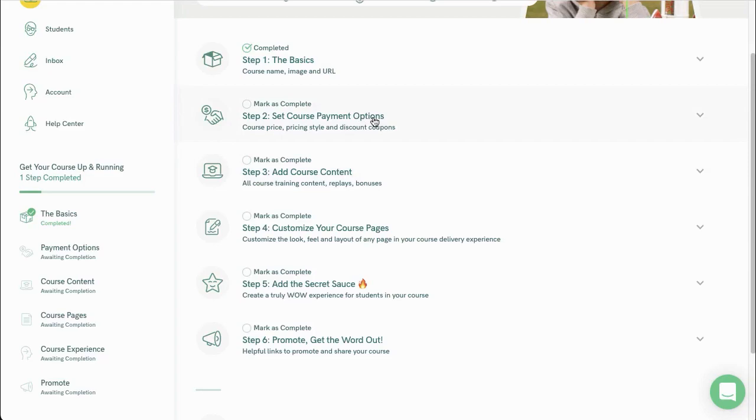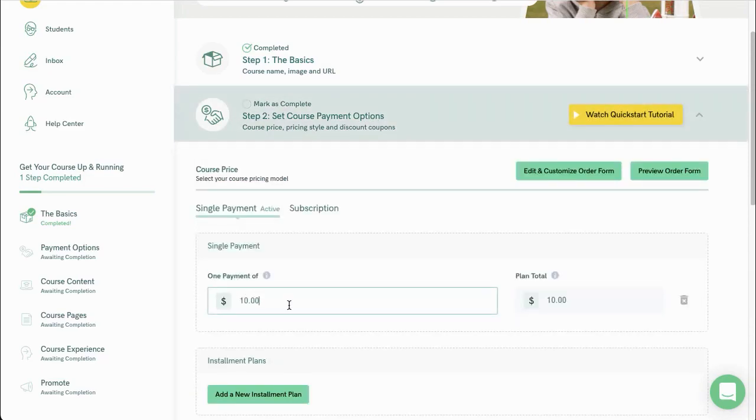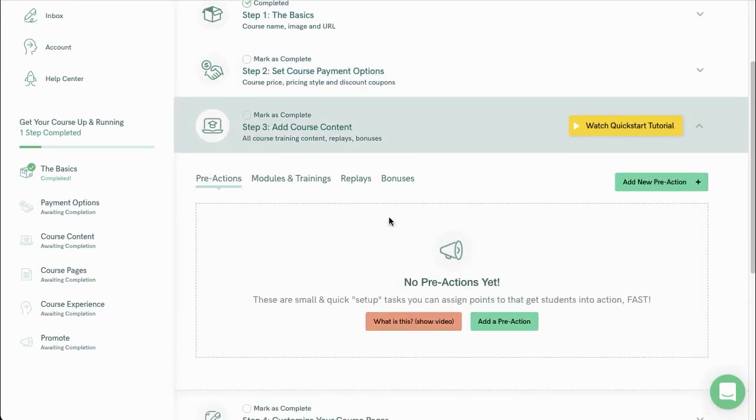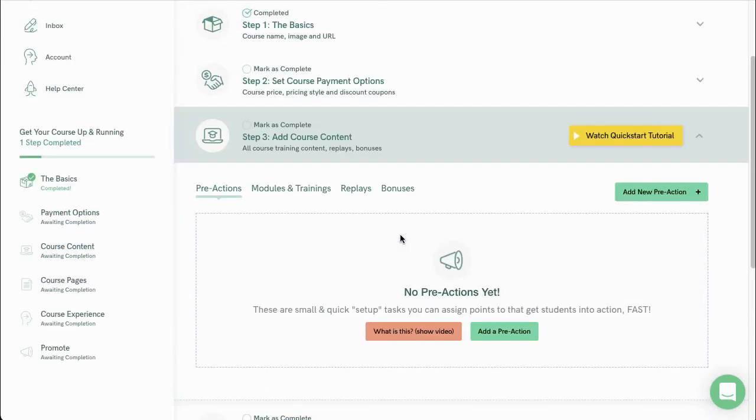Can you believe that? Next of all, you want to just set a price. So I believe Marisa suggested that you could charge anywhere from $10 to $100 for the first version of your course. Let's just put it at $99 for now. Close that one. Next one. And this is pretty much the final step for getting this up and running and ready to go.